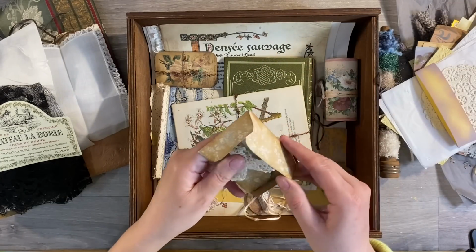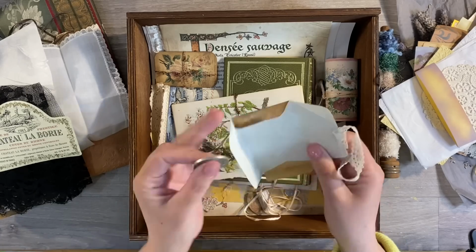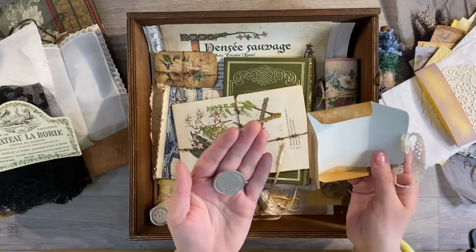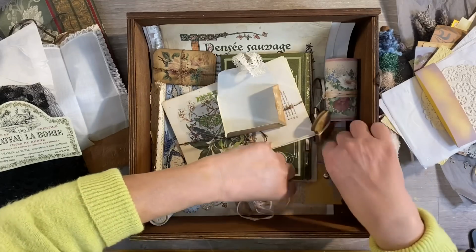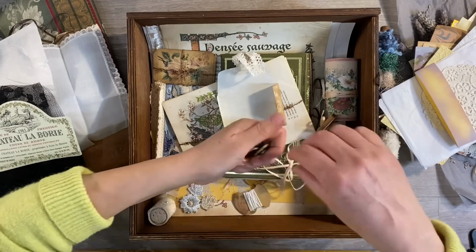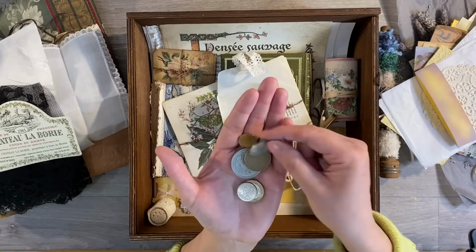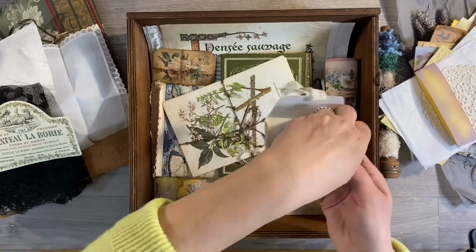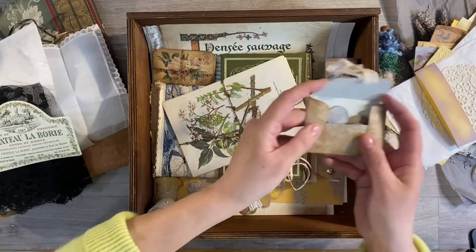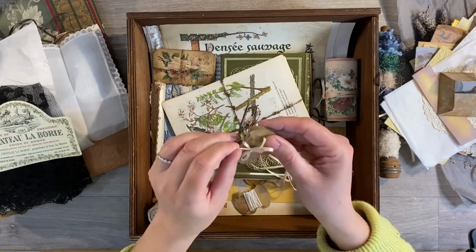We have another envelope here. Oh, I think this was what the coins were in, but they've obviously fallen out, because there's quite a few of these I can see in the bottom of the box. So we've got quite a few vintage French coins. So I imagine that those were in there, but just because of the weight of them, they've all fallen out.